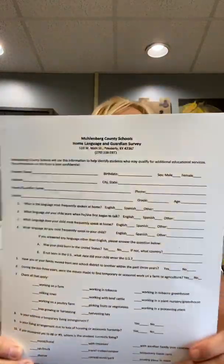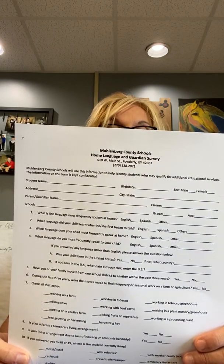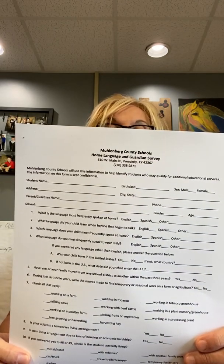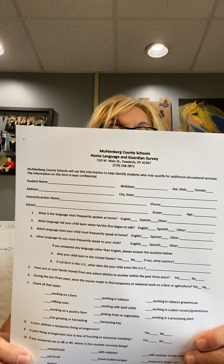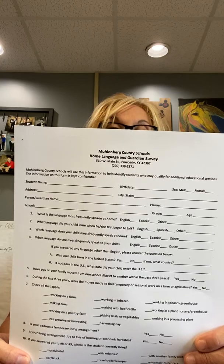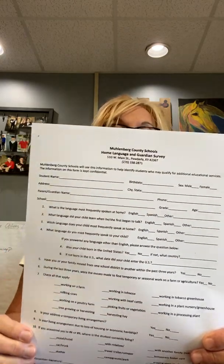and the other form that you see in there that may be a possibility for some of you who might need to complete is that this is to help identify students who may qualify for additional education services. This is called the Home Language and Guardian Survey. Please just read the information and you will be able to determine if you need to complete this form.